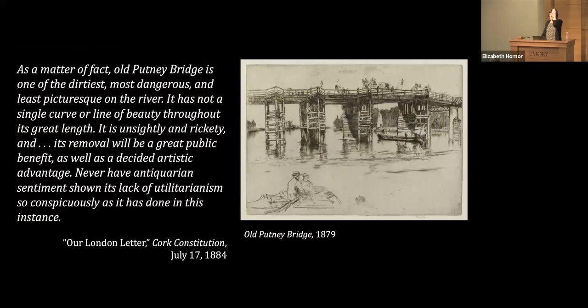This is a quotation from a letter in 1884, but I think it's pretty typical of what people were saying about the bridge at the time.